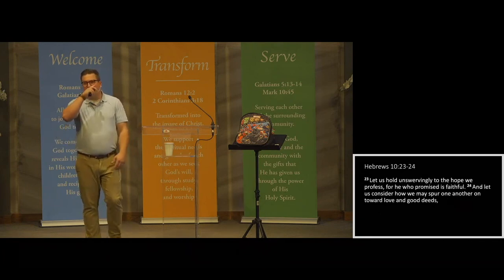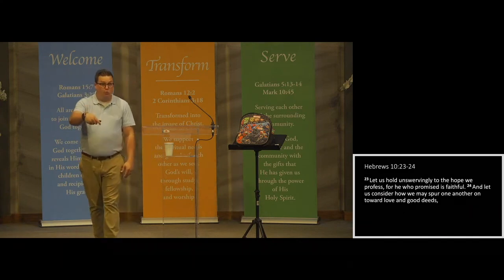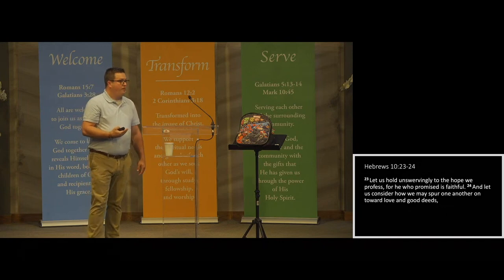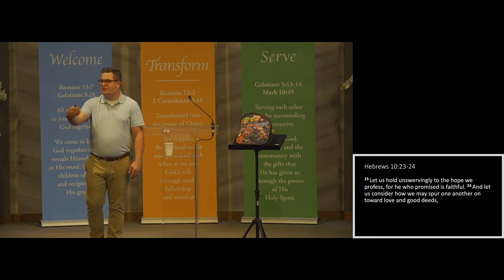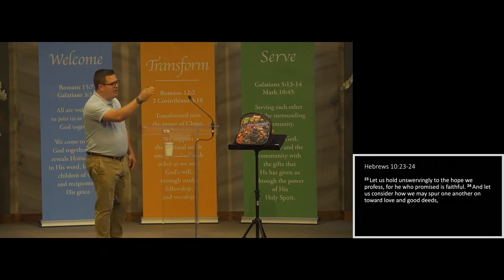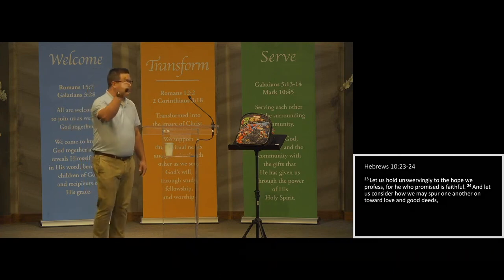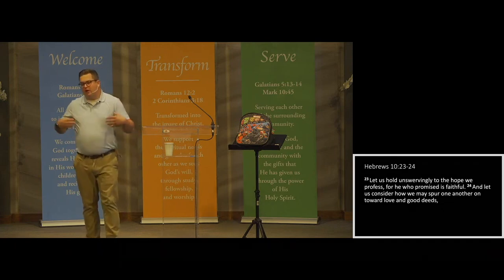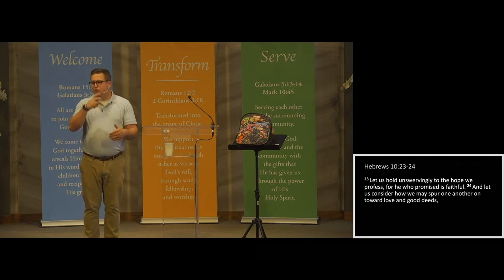So the writer of Hebrews continues with verses 23 and 24. Let us hold unswervingly to the hope we profess, for he who promised is faithful. I don't know if you've ever been in a challenging time, a challenging season. But often if there's a storm in your life, you're looking ahead and you're saying, God, give me any type of glimpse that there will be sun on the horizon. God, these storms are difficult, they are challenging, they hurt. That's what these individuals in Hebrews are facing.